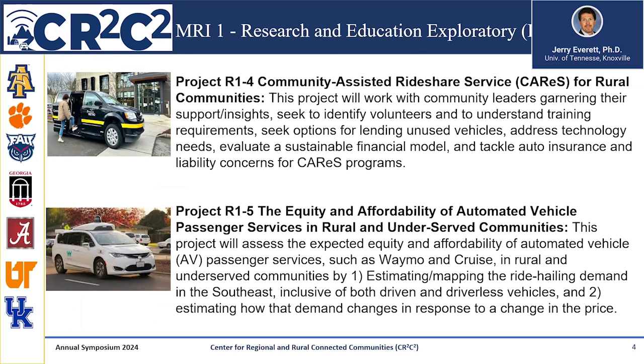Project 1-4 is the Community Assisted Rideshare Service for rural communities. What they're really looking at is going out into the community with heavy community engagement. They're trying to understand what this kind of program would look like in these rural communities. Is there a single model that could be applied in many different areas? Do they need a lot of flexibility? Can they hone in on the key things for success? So, as I said, there's going to be a great deal of community engagement in this project.